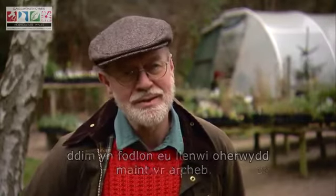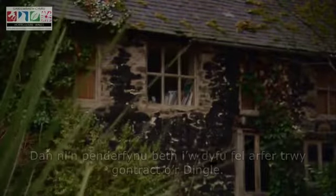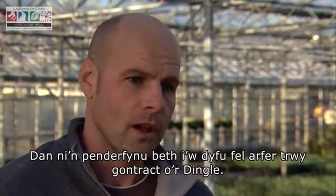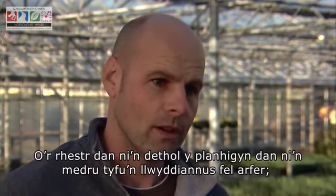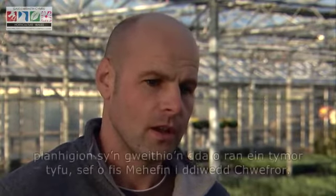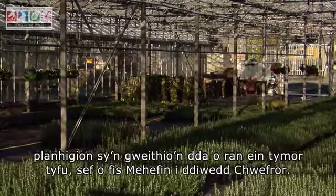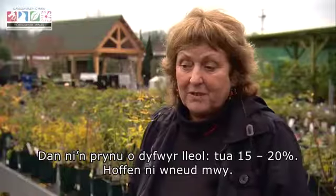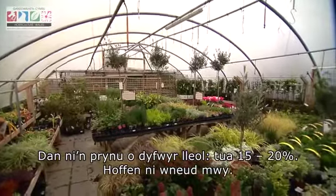So services and flexibility, that's the thing. We decide what we're going to grow, usually from a contract from the Dingle. We pick off the list what we're actually good at growing, what works well for us in our timescale, which is from June to the end of February, really. We buy from local growers, 15 to 20%. We'd like to increase that, of course.